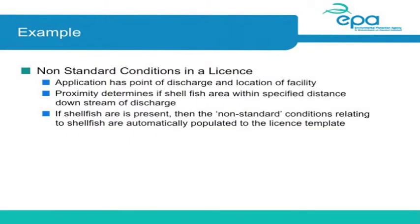Just to give another example of what it does: in this licensing process, when you submit a license application to us, we have the discharge point location and we have this automated license generation. So what proximity does is it checks what's downstream of this discharge point. If it sees that there's a shellfish area downstream, it tells the system there's a shellfish area downstream, and the system automatically puts in the conditions in the license that relate to the shellfish water. So effectively, we're automatically building the license based on what's in the area relevant to that discharge point.